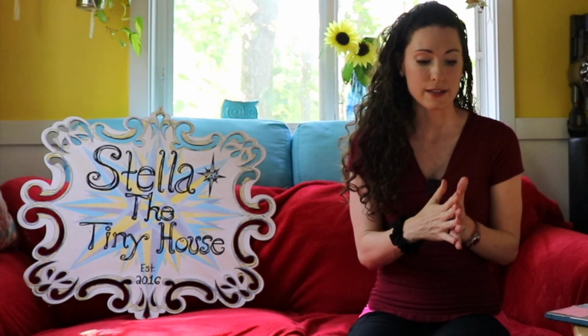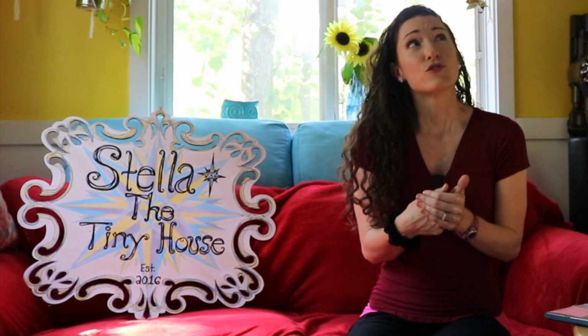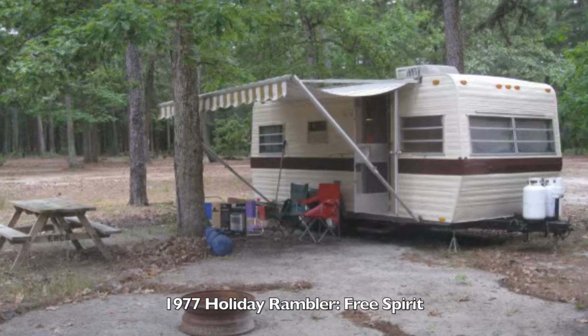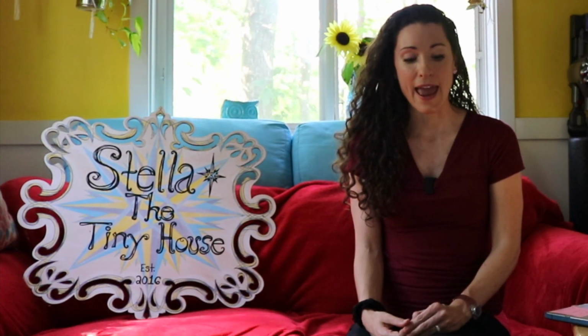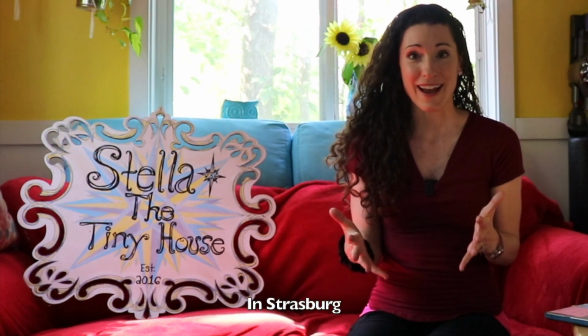And one day in the morning before work, I was scrolling through Craigslist and a camper popped up that was $2,500. It was a vintage camper. It was adorable. It was a 1977 Holiday Rambler, and it was called Free Spirit. That was the model, and it was an 18-foot trailer, so it was a manageable size. It was actually a price that I could swing at that point, and it was located in Lancaster, Pennsylvania, and I knew that it wasn't going to last long.